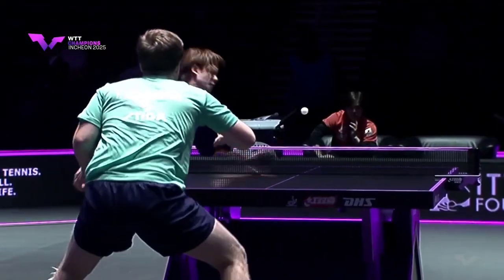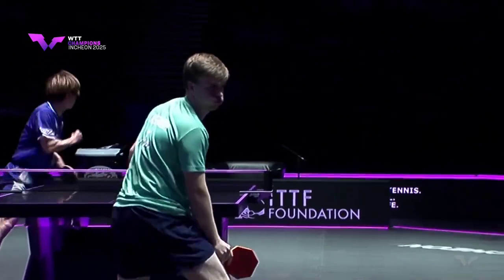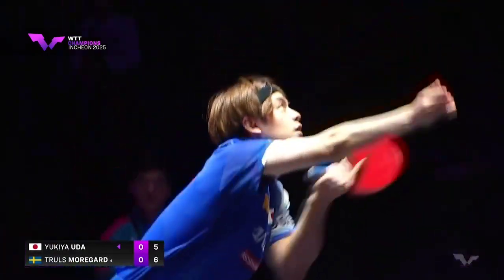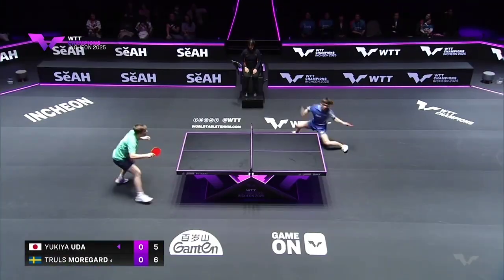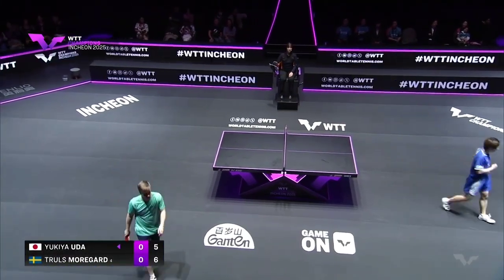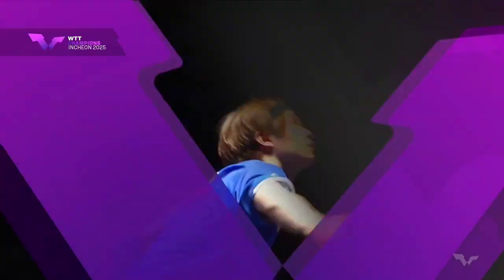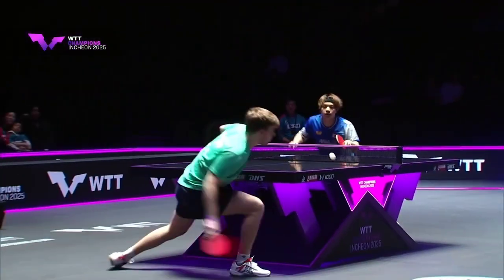In case you're curious about the shape of the racket, you could have any shape of the racket you want. Could cut it out like an elephant if you wanted. Probably wouldn't be to your advantage. Handcuffed on the serve, dangling off the forehand side of the table. A good run of points here for Yukiya Uda.